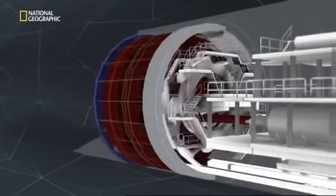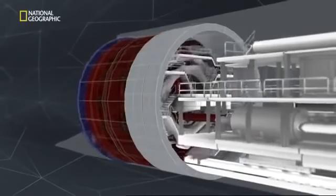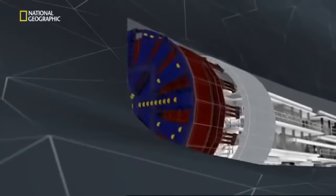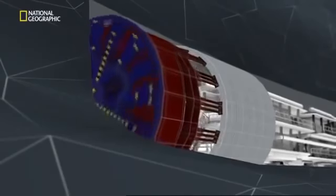A TBM is an amazing machine that both drills and builds. While digging out new earth, the massive drill edges forward. Then it throws up rings of high-grade concrete. These form the lining of the tunnel.